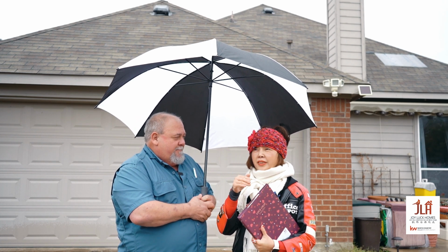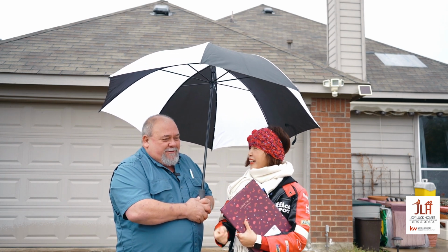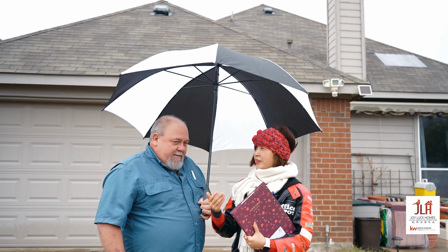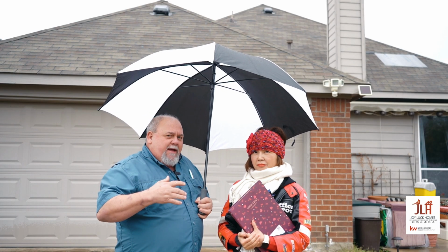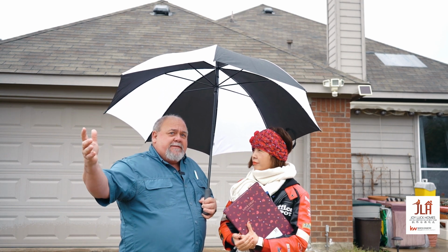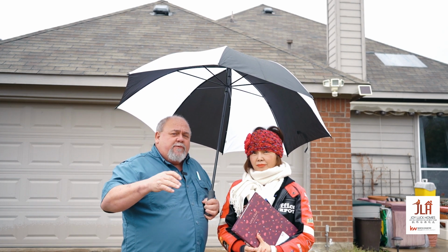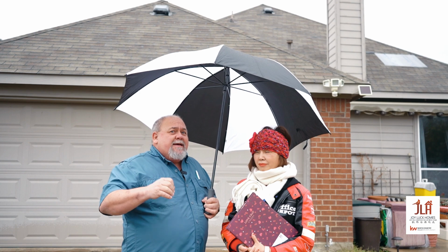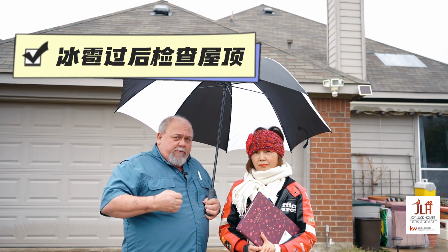My house in McKinney was built in 2001. We have replaced our roof twice. Oh my goodness. Yes, hail is very common in this area. Very common. And right now we're a little further north of Dallas, and the hailstorms tend to come this way more so. You need to make sure that after all of the hailstorms are through, you have your roof inspected by a qualified roofer.